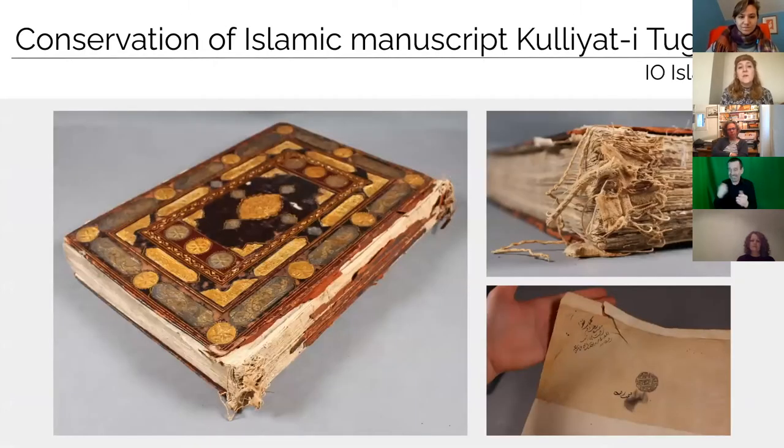For this project, I was supported and led by Heather Marshall. The manuscript was in poor condition, boards detached and too short for the text block, which is protruding and vulnerable. The sewing deteriorated, but several fragments remain, including evidence of end bands. There were losses to the spine leather and the outer folios of each section.